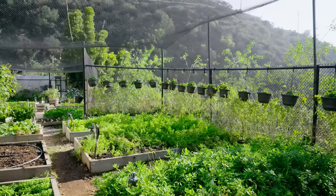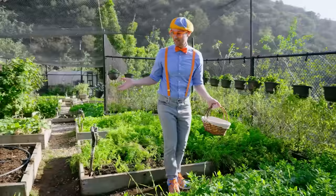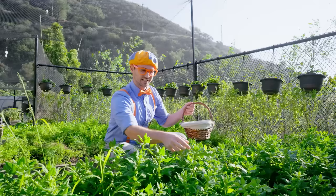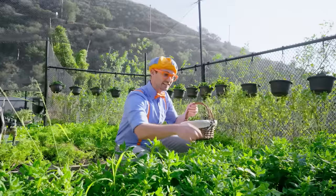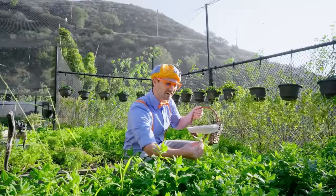Whoa, look at this garden. It's so amazing. Ooh, and do you see this net up here and on the sides? Yeah, that keeps all the critters and the birds from eating all this delicious food. Whoa, and look at this. Do you know what this is? This is spinach, and it's so good for you. Hey, maybe this would be really good in a popsicle. Spinach a lot of times is inside salads, yummy stuff like that, but popsicles also can have spinach in it. That is so cool. All right, that's probably enough. Let's see what else is around here.